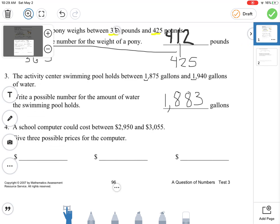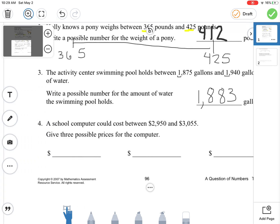So let's go ahead and take a look at number 4. Number 4. A school computer could cost between $2,950 and $3,055. Give 3 possible prices for the computer. So I need to stay in between that amount, and I need to give 3 different prices.